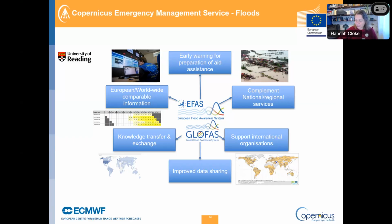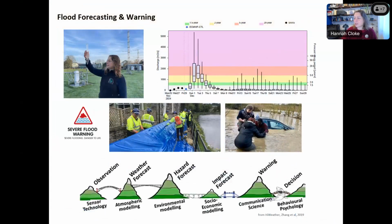So I've been working for about 20 years doing lots of different types of research with EFAS and GLOFAS. But the question is, perhaps lots of you don't even know what a flood forecasting and warning system looks like. Perhaps you've received a flood warning on your phone that says there might be an amber warning, a flood might be coming, or in other countries you might get an alert that says you must prepare an evacuation pack or something like that.